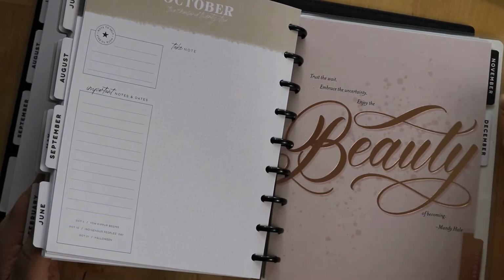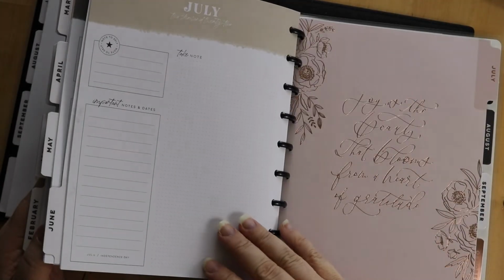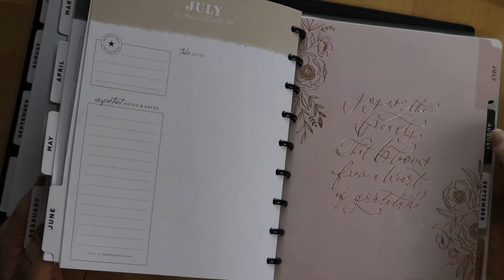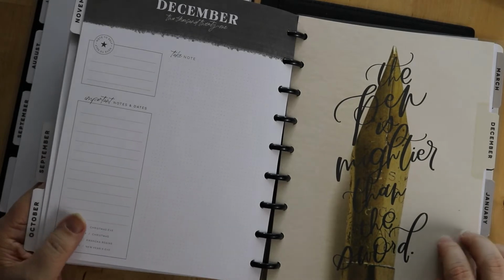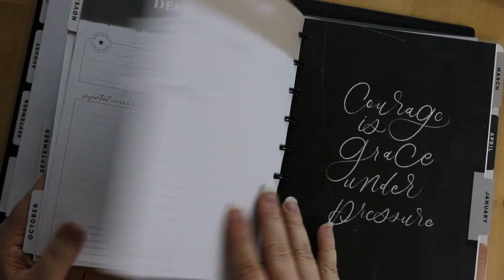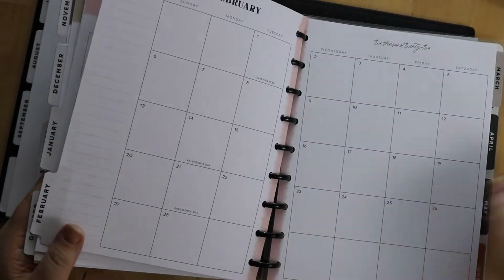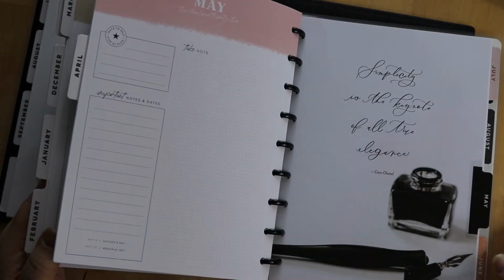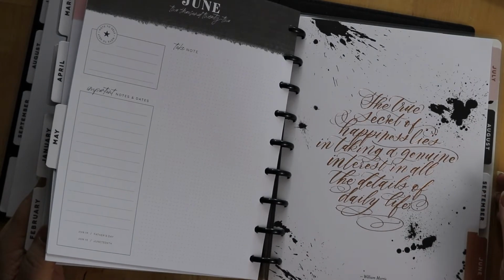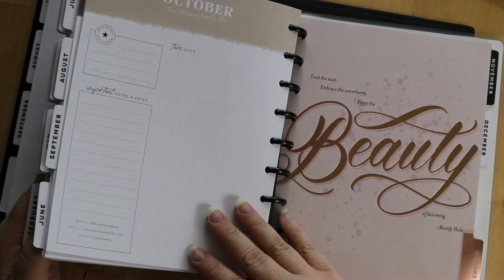And the calligraphy pages just really speak to that writer in me, and so I want to find some of these to use. They're all so beautiful. The pen is mightier than the sword. That's a good one. I think I might grab that one. Courage is grace under pressure. Everything is going to be all right. Your voice has a purpose. Oh, I like that. Oh, this is a really beautiful page too. I think that's going to be more for the planner though. The person who does not make mistakes does not make anything. Oh, that's cool. I like that quote.